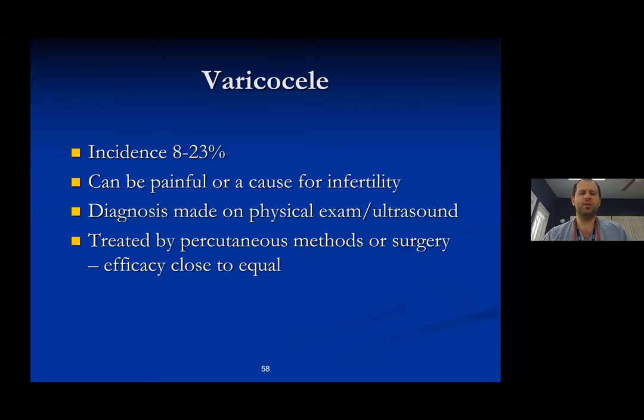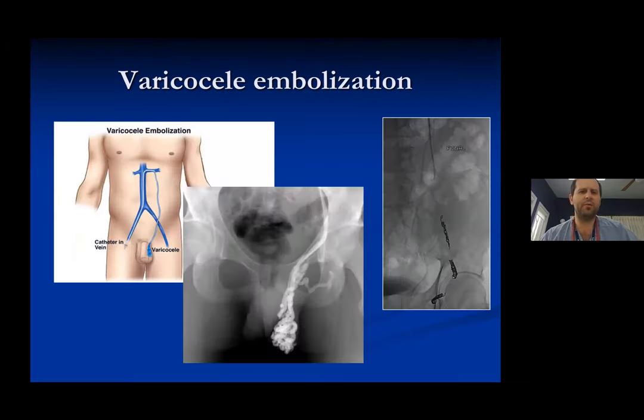Varicocele is a painful enlargement of the gonadal vein in the pampiniform plexus, basically in the testicle. So there is endovascular treatment, which we provide, and there's surgical treatment by our friends from urology. Efficacy is about the same in both cases.